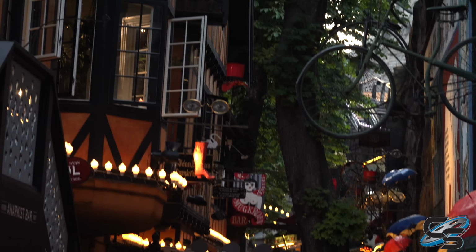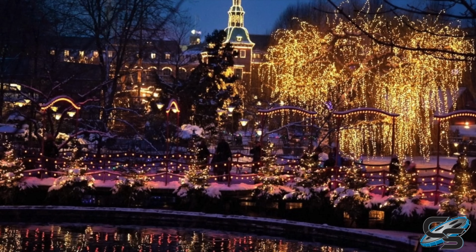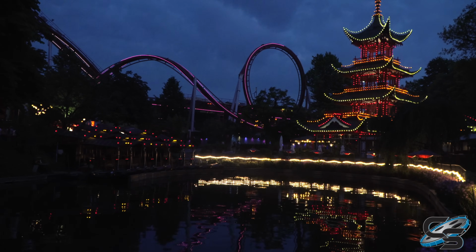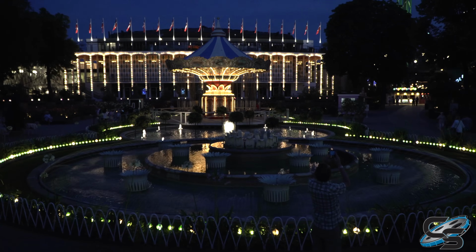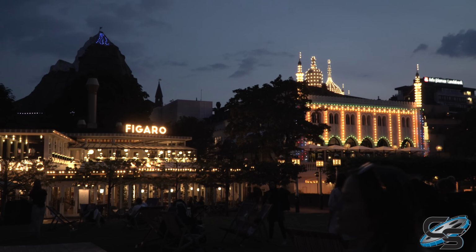Operationally, the park is so well run. They're also open for all different seasons. I've heard it's beautiful at Christmas time. One of the things you always hear about is Tivoli at night. And that is actually something we got to experience. One thing I definitely appreciated was this park was open till 11 p.m. in the summer. That is something you rarely see with theme parks in Europe.